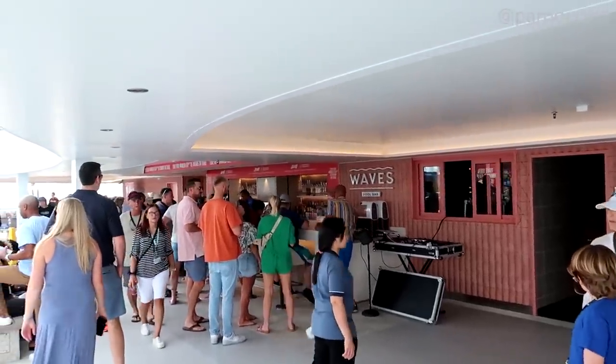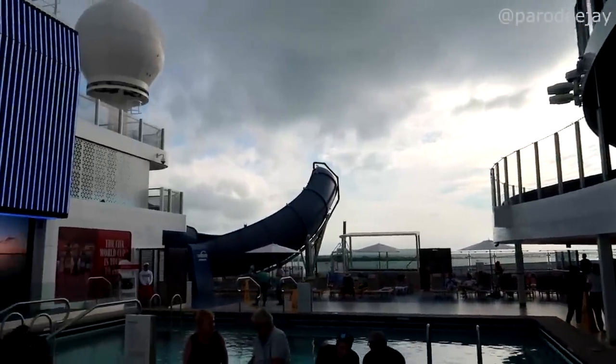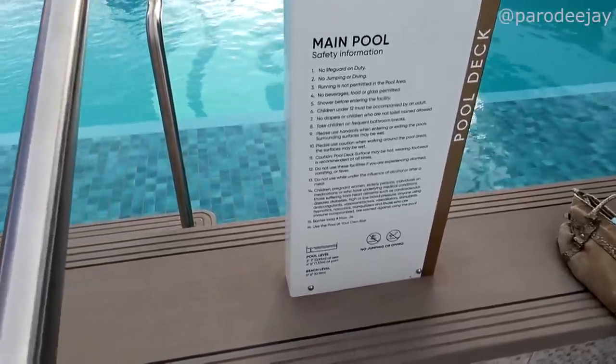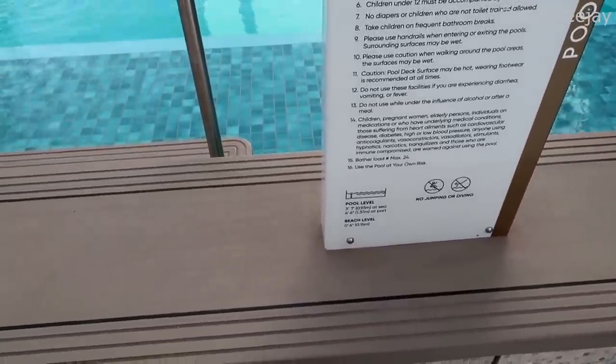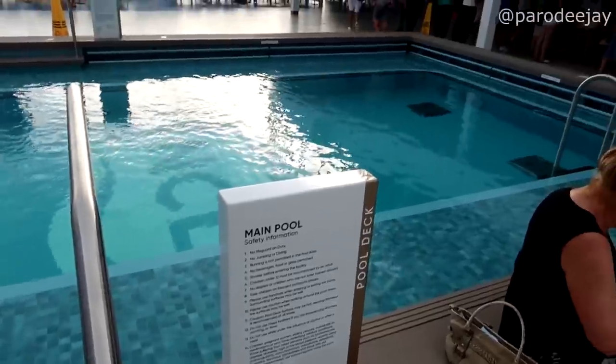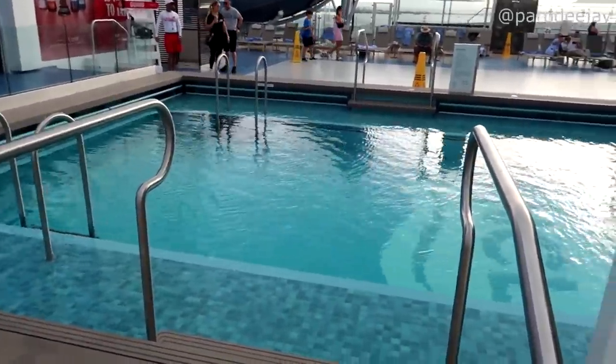Yeah, Waves Bar over there. Oh yeah, some kind of slidey action. Oh, that's the wave slide. Oh, so this is the main pool. I guess it's funny, they keep it at about 3 feet when they're at sea, or 4.5 feet when they're in a port. So they fill it up fuller while standing still, which makes sense.